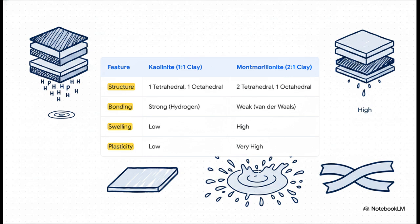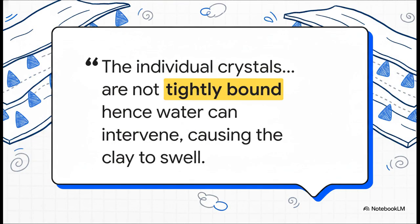But then you have montmorillonite, a classic 2-1 clay. Its layers are held together by much, much weaker forces. So water can just rush right in, pry those sheets apart, and make the whole thing swell up. And that is what gives it its famous high plasticity. And this quote from the research really nails it.